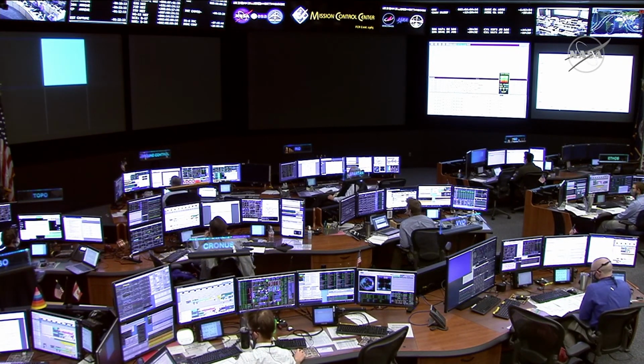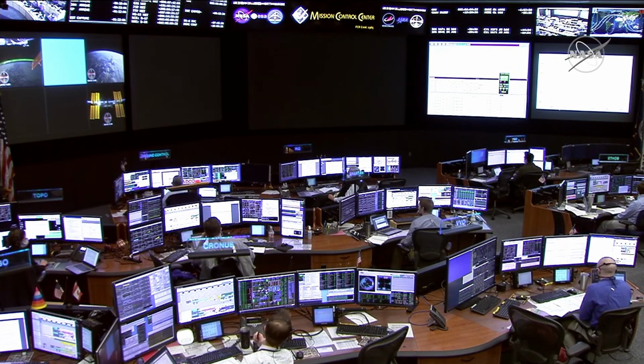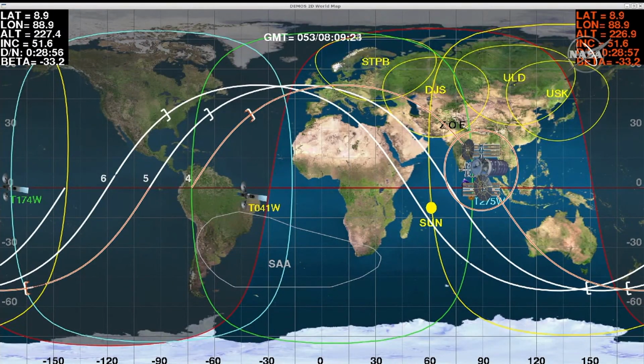The space station is currently flying 261 statute miles across the Bay of Bengal. In this graphic, you can see the International Space Station as well as the Cygnus cargo vehicle nearly on top of each other as they approach one another today.